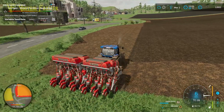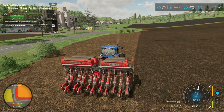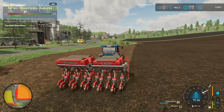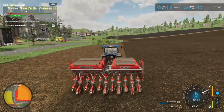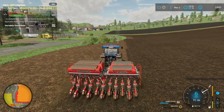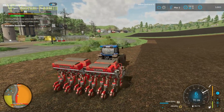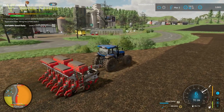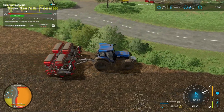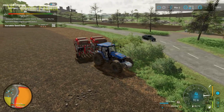This corner is much easier to work now that it's been smoothed. It's just sitting there rather nicely, and the seed is going over it pretty easily. Having said that, this seeder is pretty good in that it bends in the middle. So if you do have a bit of ground that's a little bit more uneven, the planter, sorry, I keep calling this a seeder, the planter will actually adhere itself to those contours, which is really useful, and just looks awesome.